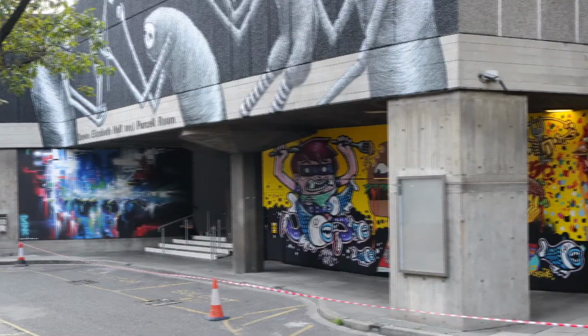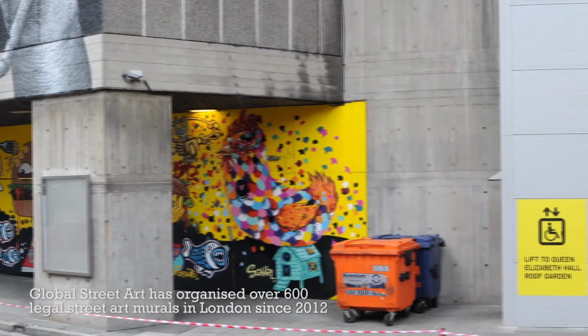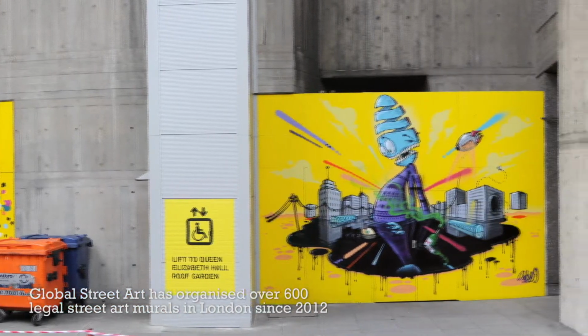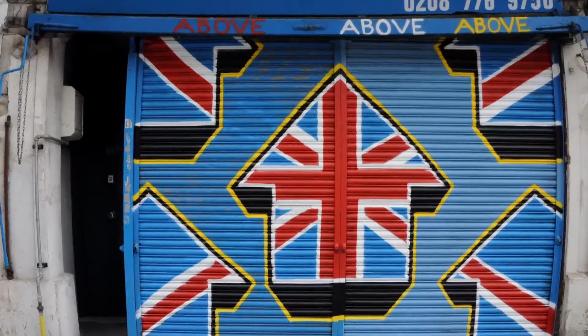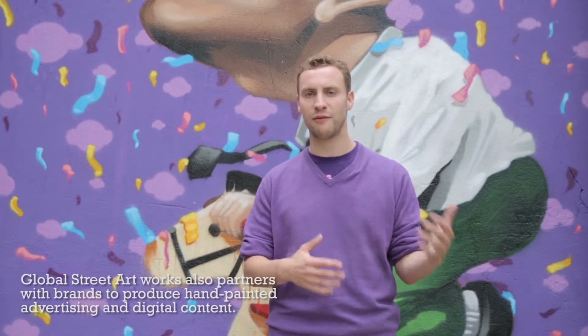So since March 2012, we've organised over 600 legal street art murals in London. We've painted lots of different neighbourhoods: Elephant and Castle, the South Bank, Sydenham, Peckham. Any place that people will give us a wall, we'll paint there. So we do street art on one side, but we also do hand-painted advertising on the other side. When we work with brands, we apply a lot of the same techniques, but it's not street art anymore, it's just a really high-quality form of advertising.